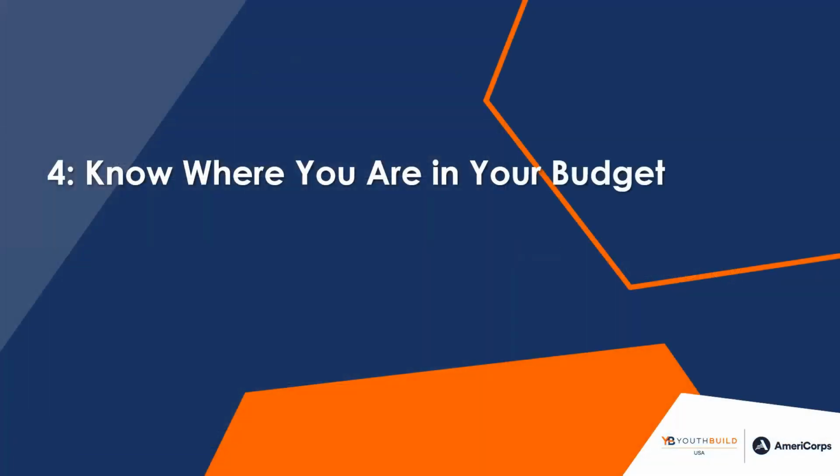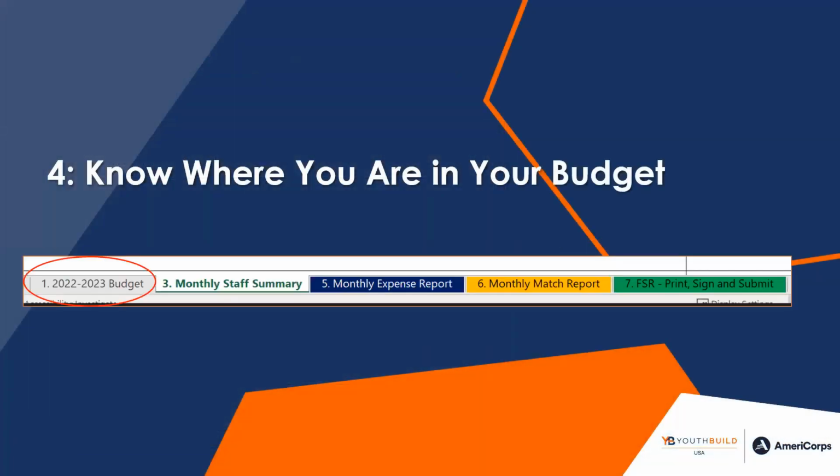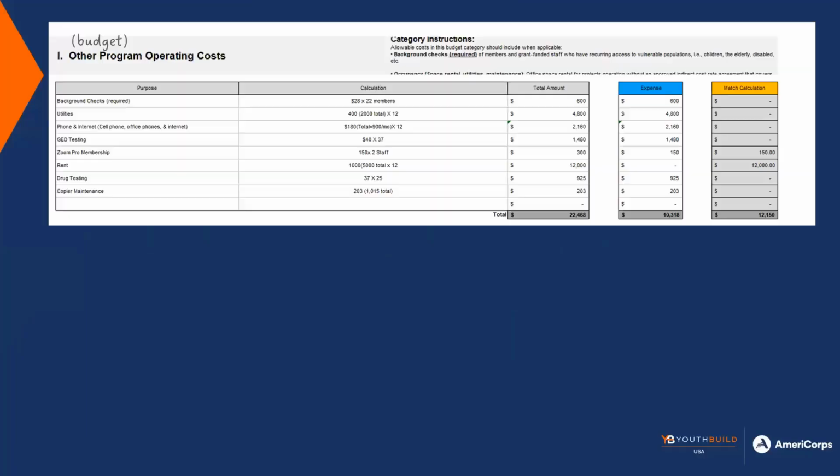So, where are you in your budget? The AmeriCorps budget, shown here, is the foundation for the workbook. We're going to look at how it connects with your program's expenses. Your budget is made up of subcategories with individual items. It's important to know what categories your program has included, what these items are, and how much you've allotted.